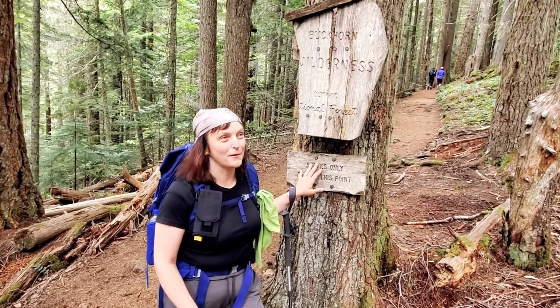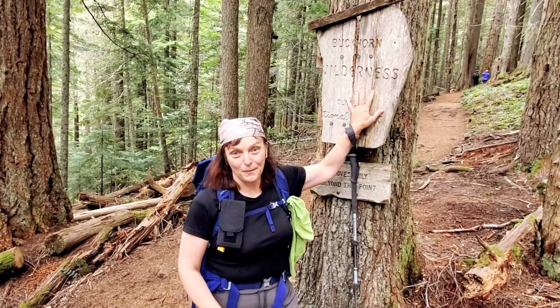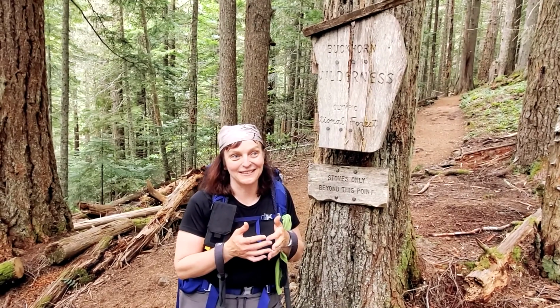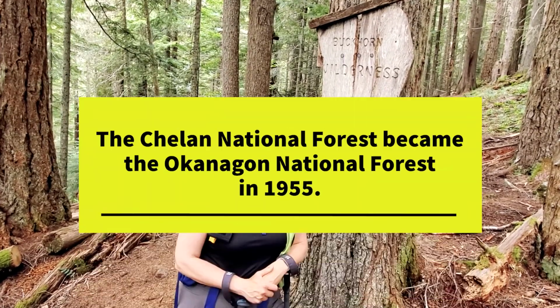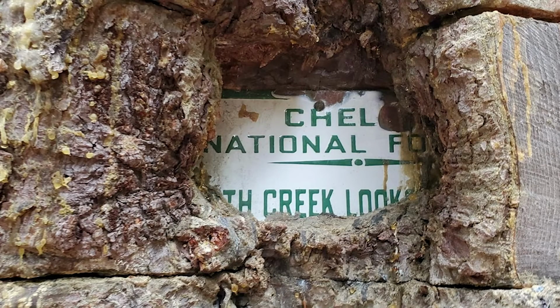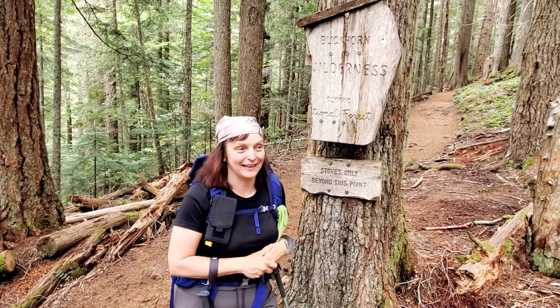So I'll try to think of some other signs we've seen. My favorite sign that we've seen is not made out of wood. It's an old metal sign we saw, and it said Chelan National Forest. And the Chelan National Forest went out of existence in like the 1970s. I'll have to look it up and put a little note up on the top. And this tree had grown around it so you couldn't pry it out of the tree. But you could still see that it said Chelan National Forest. That's been my favorite sign that I've ever seen on a hike.